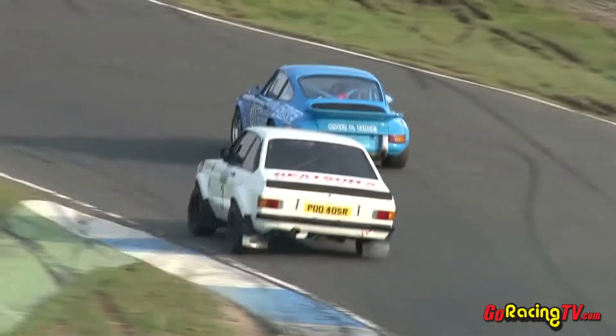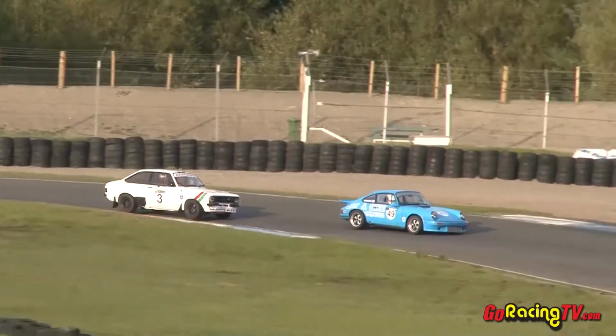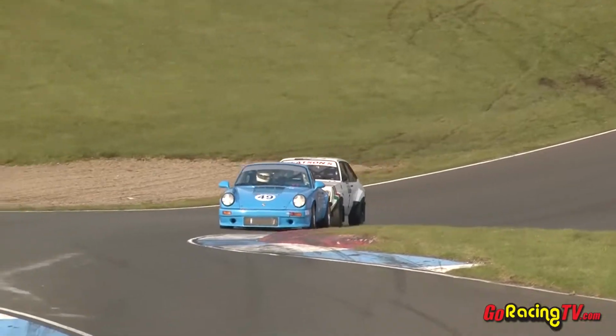Down Dufferstep, Marshall taking the wider line, the faster line as they go through Scotsman. Is that going to afford him more momentum into the chicane? No, it doesn't. Here's the climb up through the chicane. Blind brow here.